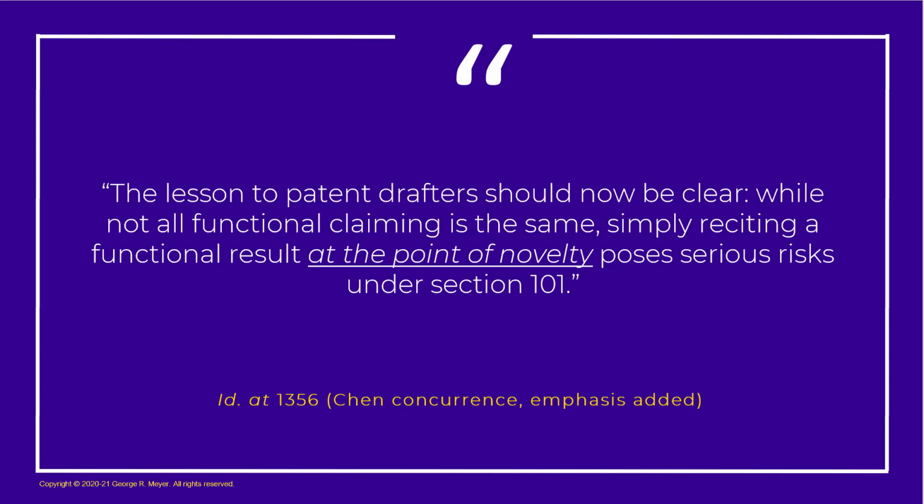Now, if certiorari is not granted at the Supreme Court, this is probably the most important quote from the case, and that is, the lesson to patent drafters should be clear now. While not all functional claiming is the same, simply reciting a functional result at the point of novelty poses serious risks under Section 101. Us patent practitioners need to be careful of this when we're drafting cases. You may not want to have functional language at the point of novelty, or if you do, treat it as though it is a 112(f) issue, even if you never say means plus function or step plus function.